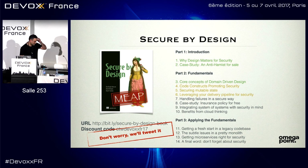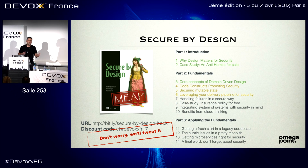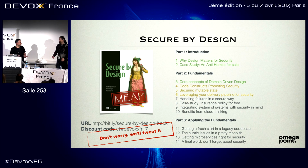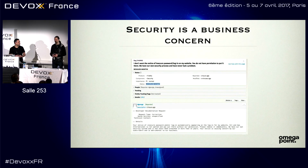All right. But Dan, security. From my understanding, you usually have a security team that takes care of everything. So is security really a concern for developers? Yes, of course. We have the security team. They do the security work. We do not need to do anything about it.